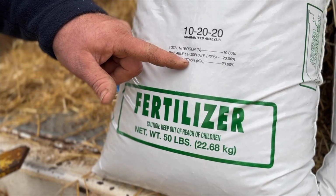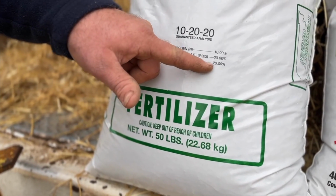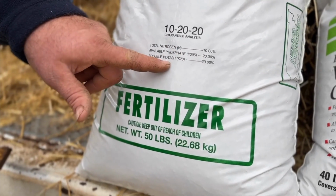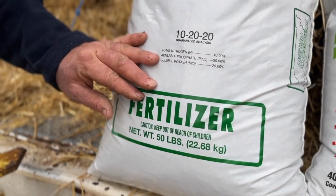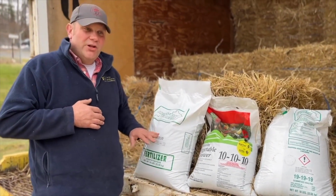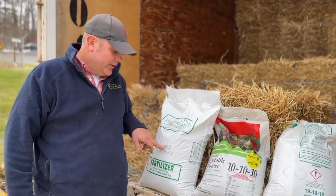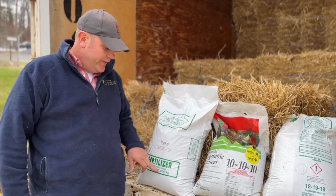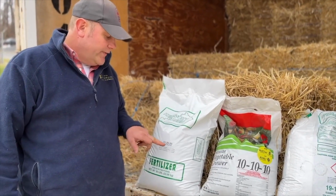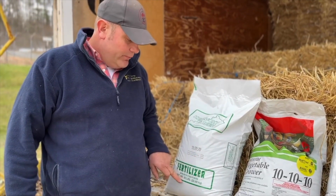Then if we look at our potash, again, we're looking at a 50-pound bag. There will only be 10 actual pounds of your potash in there. And the rest is inert ingredients. Usually it's limestone or some kind of filler. So this is a misconception sometimes when people buy a bag of fertilizer, that in a 50-pound bag, they're getting 10 actual pounds of N, 20 pounds of phosphate, and 20 pounds of potash. Remember, it's a percentage of what the bag is.